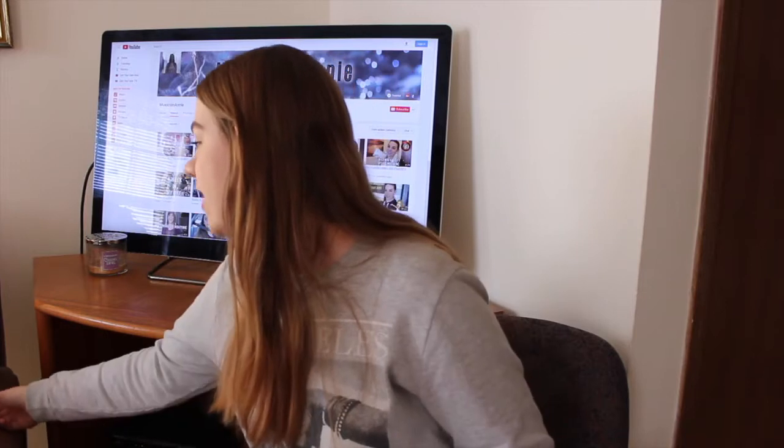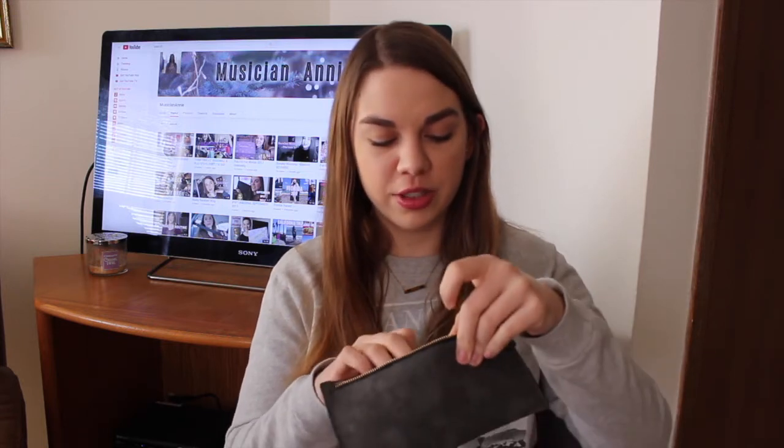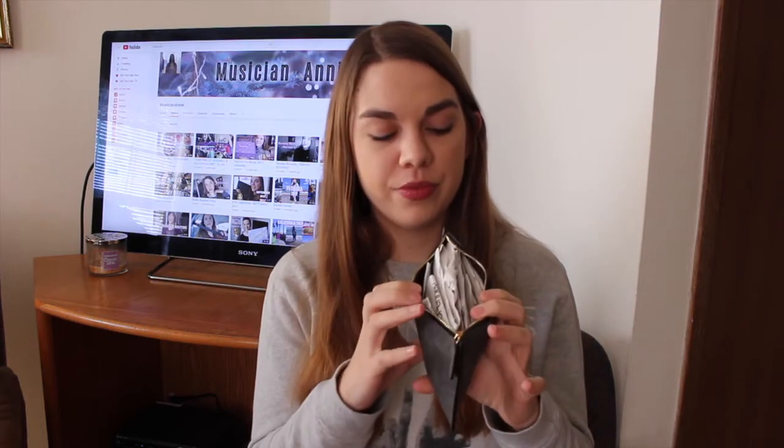Okay, so the first thing that I want to talk about was this wallet. I was really misled when it came to this wallet because it only has one pocket inside. So it's not very usable as a wallet, at least not for me. I mean, there's this other little random pocket, so you could use it as a wallet. But honestly, I'm just throwing all of my receipts in here. I keep most of my receipts for a while.